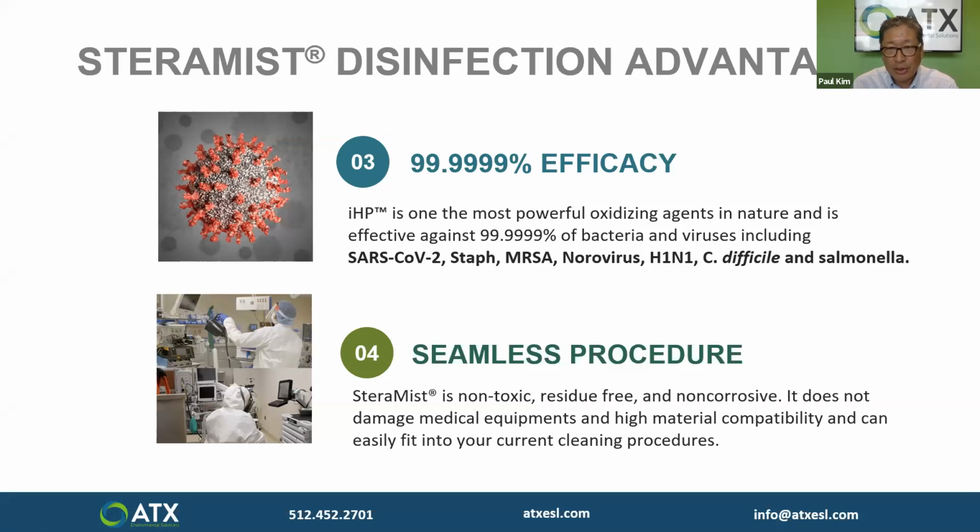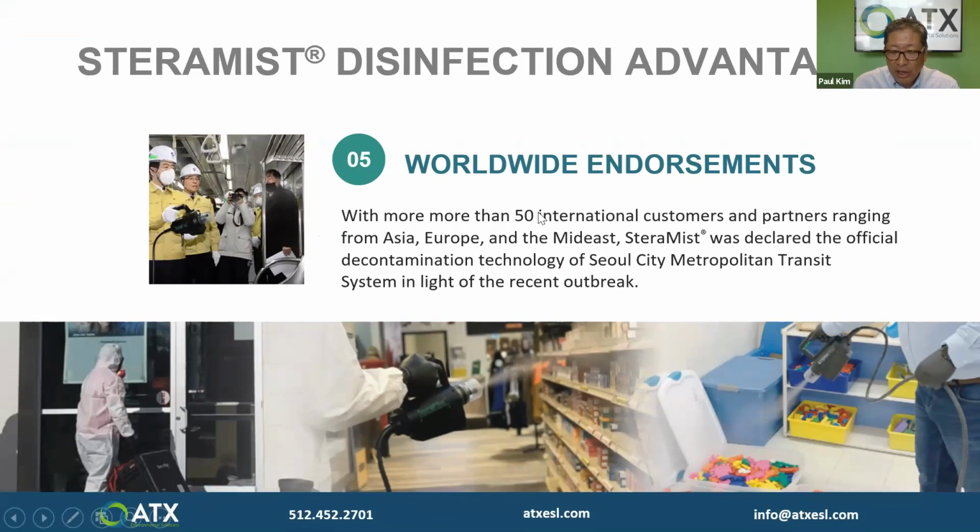People sensitive to chemicals do not react to this. It is completely safe to use on any sensitive office equipment such as computers, keyboards, even your food prep areas. Another good thing about this is that aeration time is very minimal, meaning you can return and reclaim your space almost immediately after the treatment. What originally caught our attention to this SteriMist was that it was declared the official decontamination technology of the Seoul, Korea metro transit system.